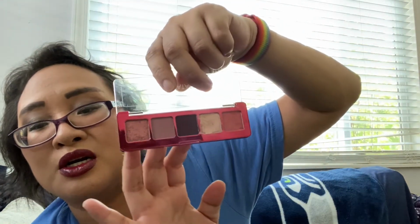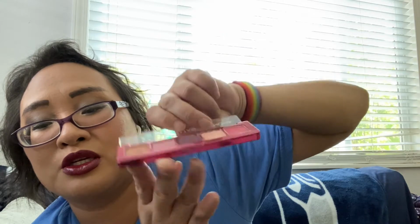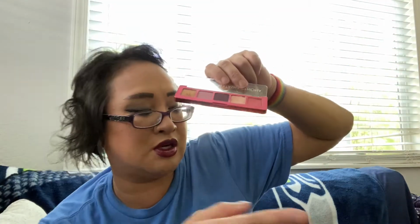But yeah, so really like the looks I can get, really like the color story. That's why it's here. Although I do feel that the Mini Gold actually performs better than this one. It's just I like the color story to this one better than that one. So that's why this one ranks higher.